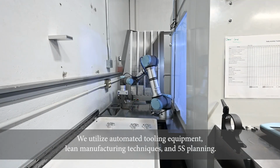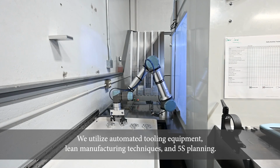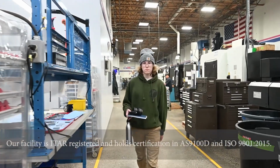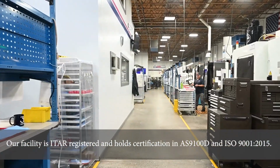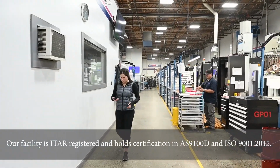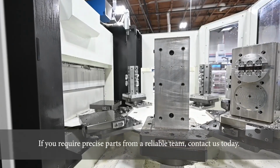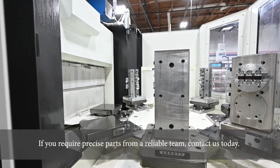We work with engineering teams to design for manufacturing, using CAD/CAM technology supporting from conception to completion. We utilize automated tooling equipment, lean manufacturing techniques, and 5S planning. Our facility is ITAR registered and holds certification in AS 9100D and ISO 9001:2015. If you require precise parts from a reliable team, contact us today.